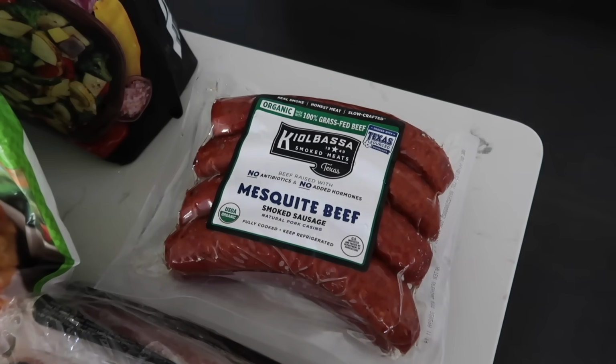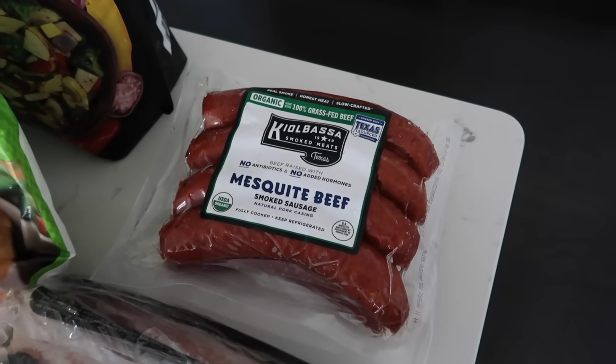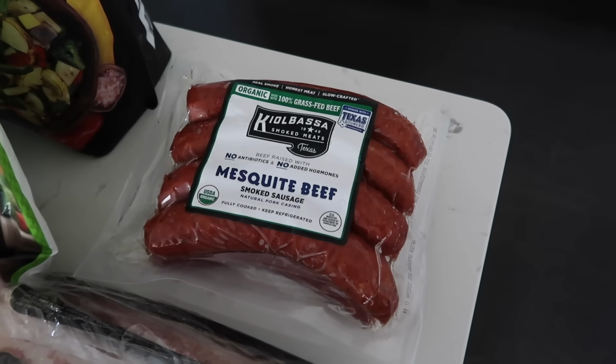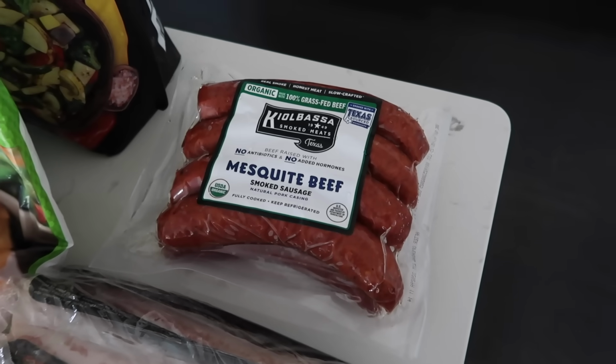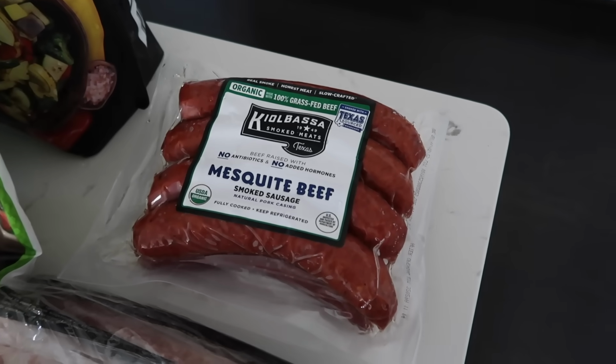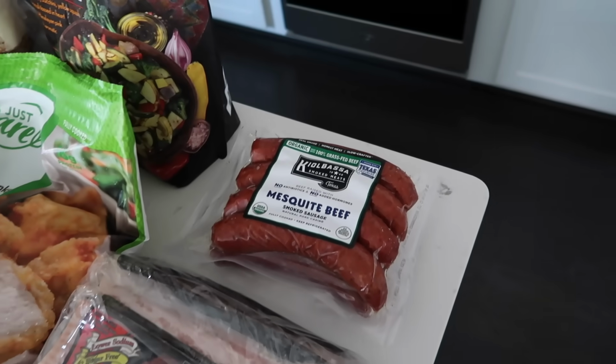I love this organic grass-fed kielbasa sausage. Found it when I tried out animal-based eating in January when I was resetting my health journey, and they're so good, and I've just been kind of craving some of those meals again. So I picked up some of that. I can slice that up and have it with some of the veg mix, like a little bowl for lunches.